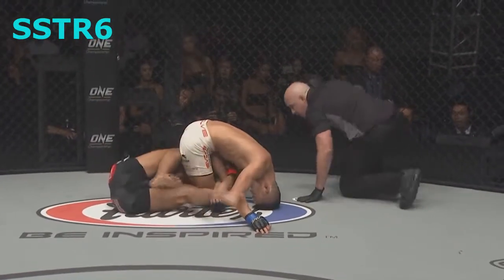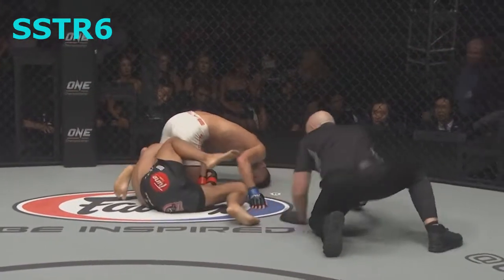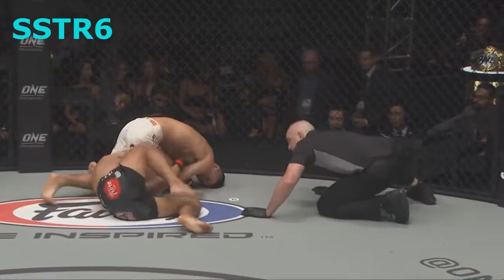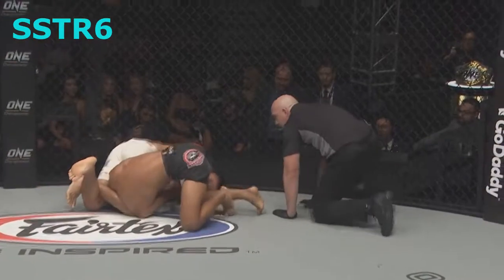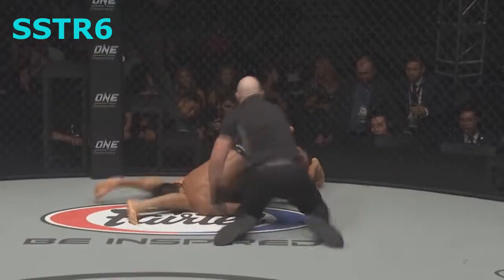Triangle, no place to go. Realize the heart and determination that Suba had. Couldn't finish him with a choke. Transitions into an arm bar and gets the victory.